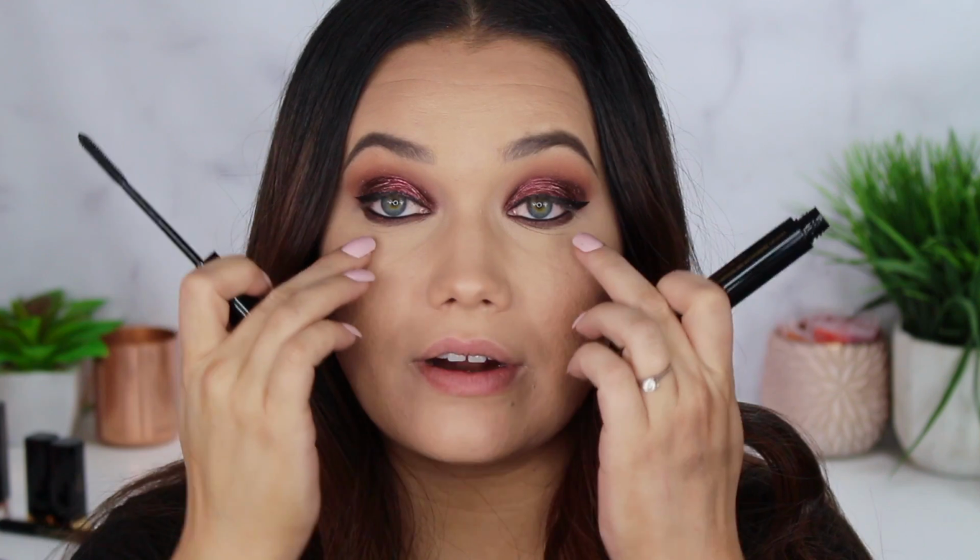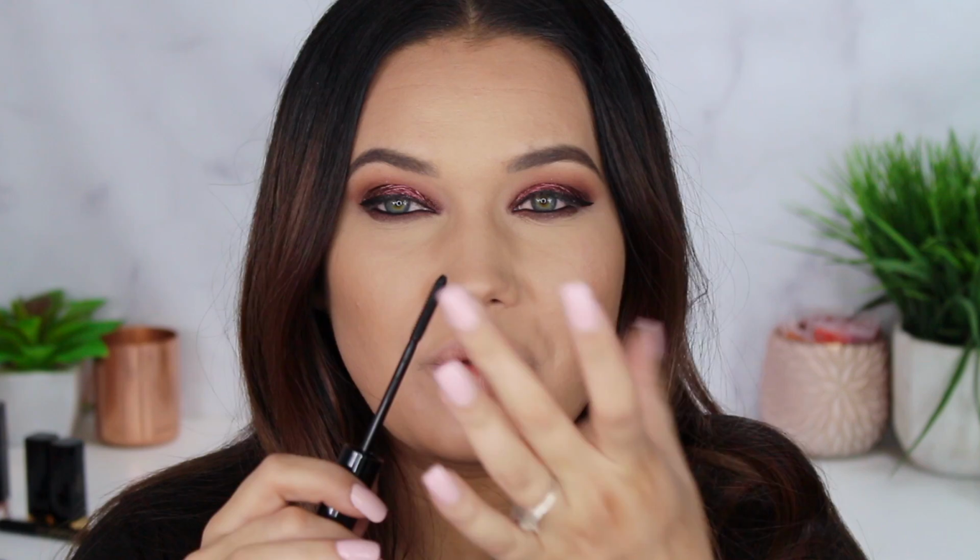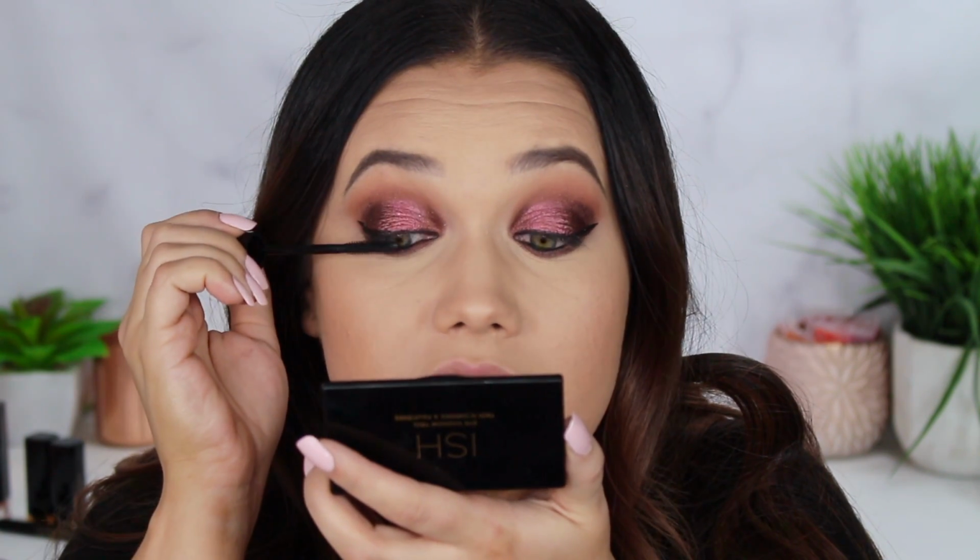I love the wand because it's skinny enough to where it doesn't get mascara all over my eyelid and my lower lash line, because I always stamp myself if the brush is too thick. If the bristles are too long and too thick, I just can't handle it. And this mascara actually has aloe in it, which is nice too.